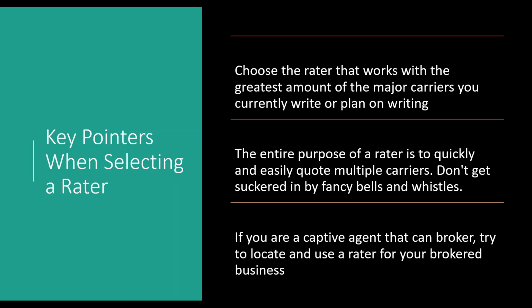Next, if you're a captive agent and you can broker, because I know a lot of captive agencies, a lot of captive carriers are becoming brokers, try to locate and use a rater for your brokered business. Get used to it. Guys, this is just Billy talking. There's nothing out here in the universe that says this is going to happen, but this is what I believe.